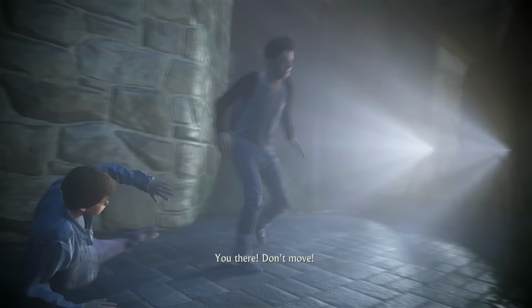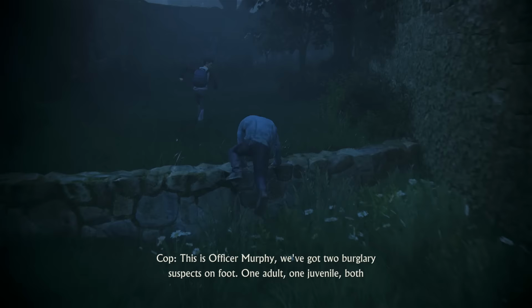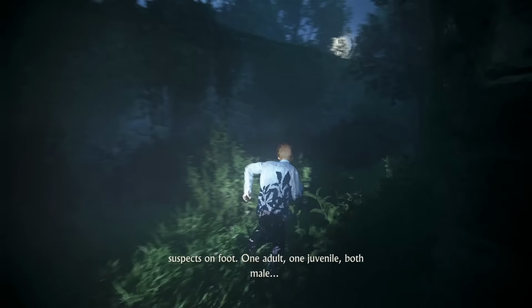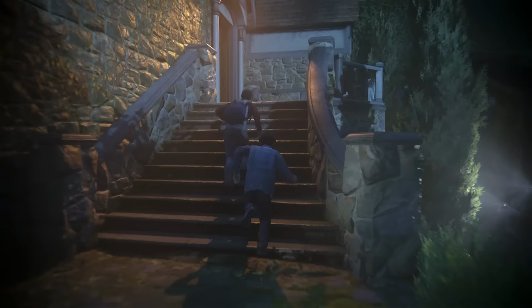You there! Don't move! Run for it! This way! We can lose him! Officer Murphy, we got two burglary suspects on foot. One is up, one is down. Freeze, goddammit! You there! Down on the ground! Hands on your head! Stop, goddammit! This way! Go, go, go!